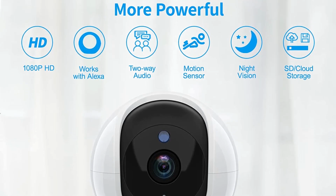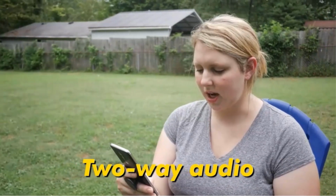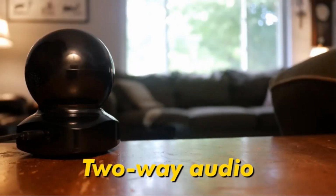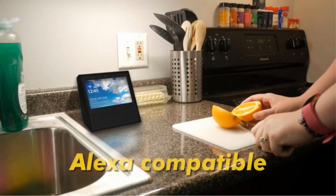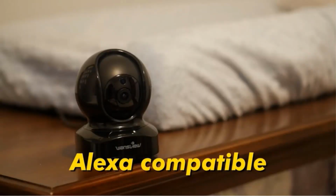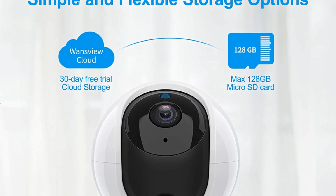The Wansview wireless security camera supports micro SD card storage up to 128 gigabytes. Videos can be replayed in the LAN network. Cloud storage avoids the risk of losing footage from the SD card. You can log in to the app to instantly pinpoint your footage through an intelligent timeline and play it back in seamless and brilliant quality.